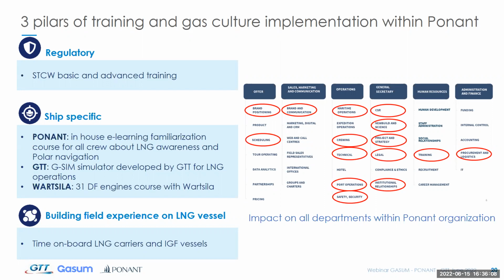If I just come back to LNG, our approach has been twofold. Onshore, it was very important to implement gas culture and raise awareness of LNG inside the PONANT organization. As you can see on the right figure, switching to LNG as a fuel has an impact on every department within PONANT. Among them, the crew scheduling, the sustainability and CSR, the purchasing department, legal, operation, the safety and security department, the strategy, the communication. So it really impacts your whole organization, and all of these people need to be aware of the implications of using this new fuel.